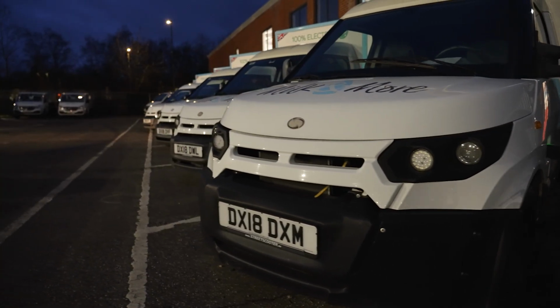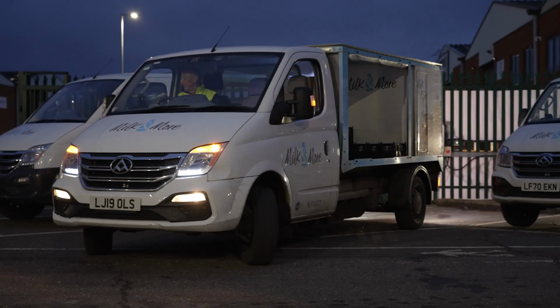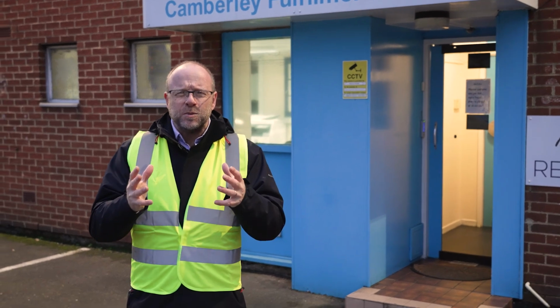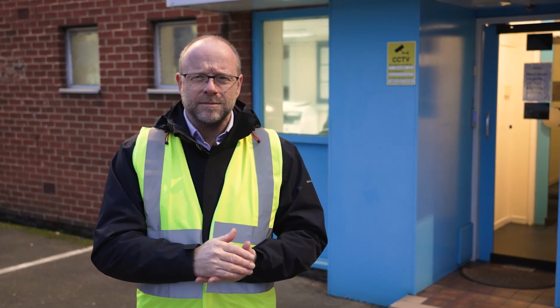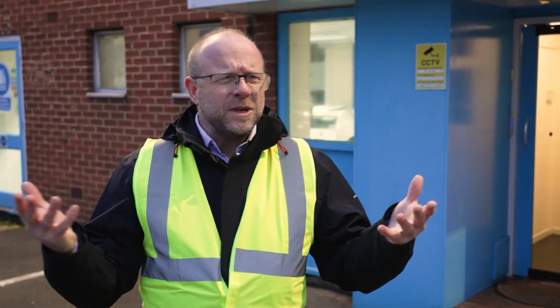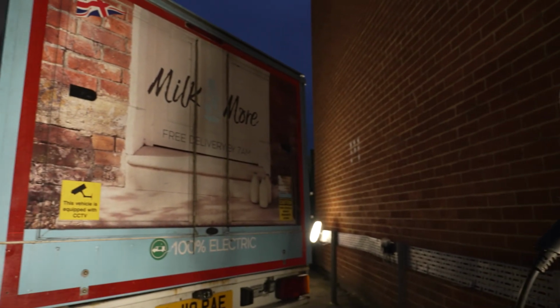So we're here in Camberley with Milk & More, one of LEVL's early adopter customers. And for these guys, it's no longer about can we make the transition to electric, but much more about how do we operate electric and how do we scale electric. For Milk & More, with their mass adoption of electric vehicles, it's very much about how do we manage the power, how do we manage the charging each and every day of all of the vehicles.